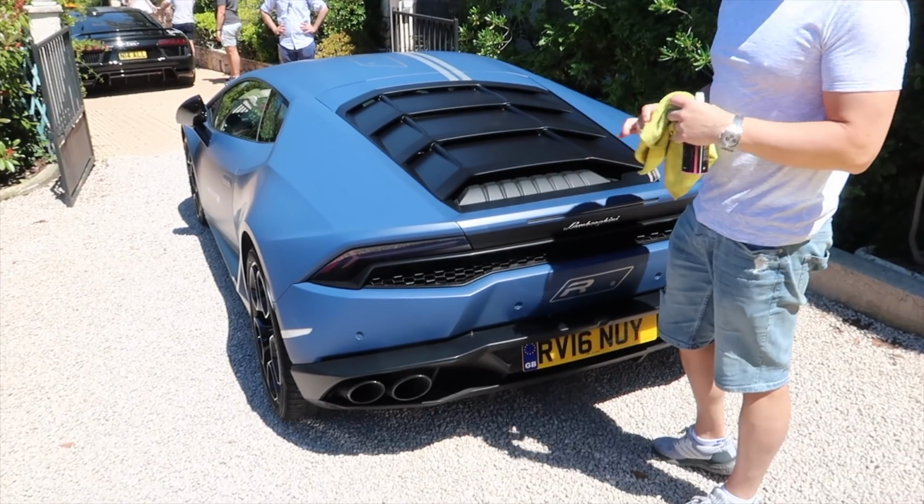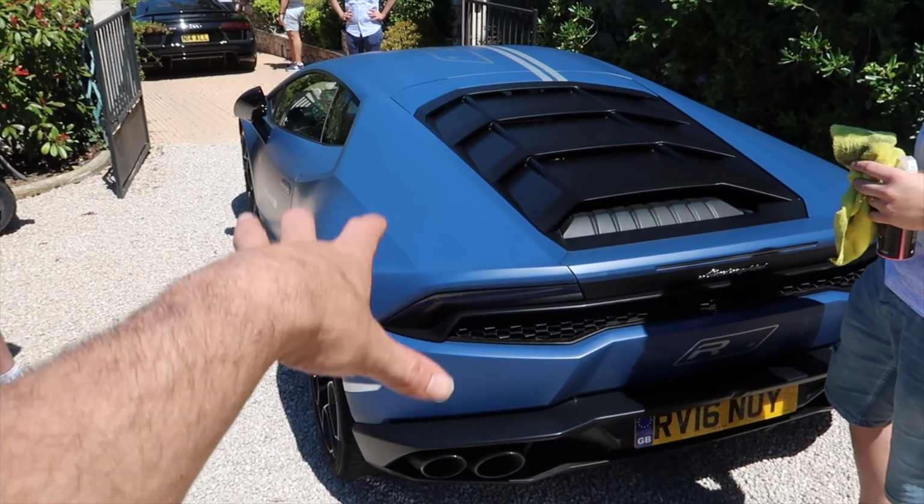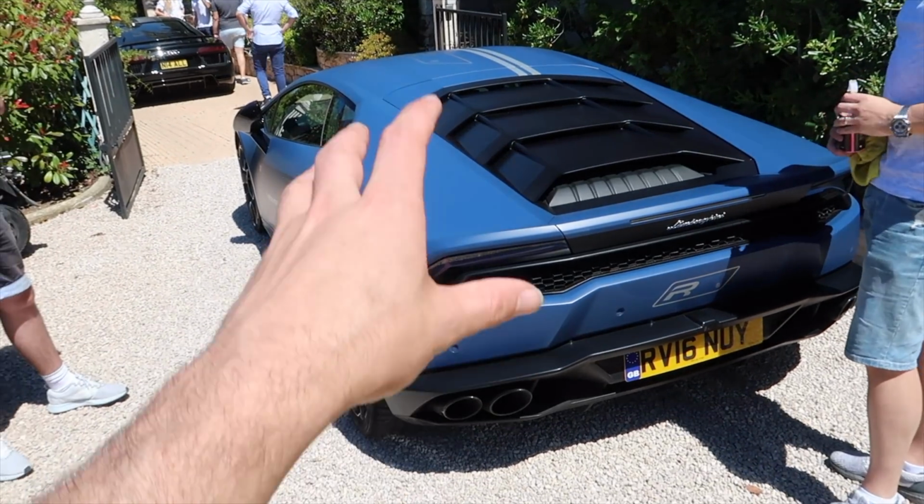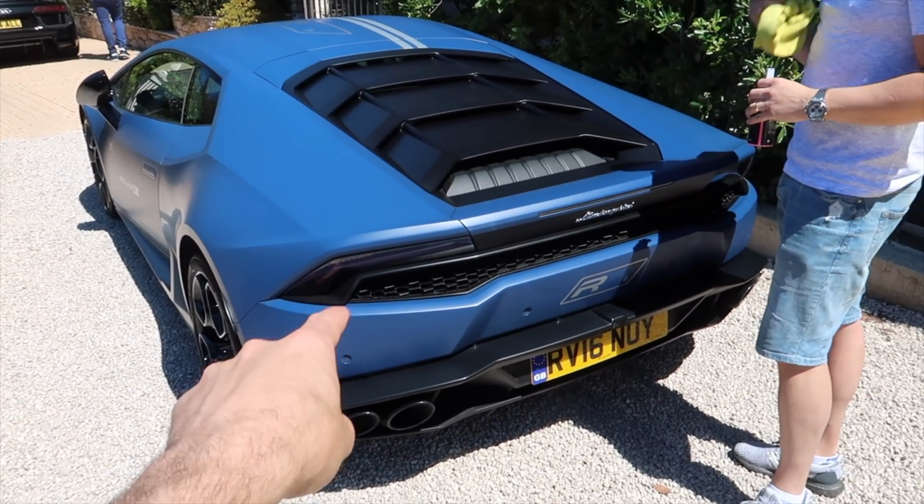Yeah, it's a nice car, nice example. And that is actually satin paint. It's got full PPF all over it, but the paint is actually satin blue. So super unique car, and I don't think I've seen another one of these on the road. And that is hooning around the hills here.